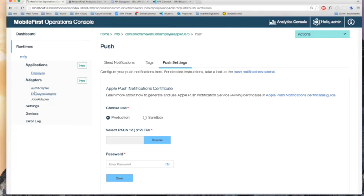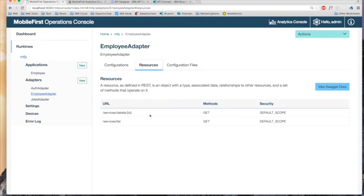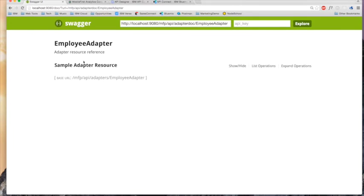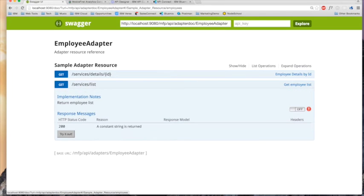So I mentioned adapters a second ago. So one of the great things about adapters in the latest version of MobileFirst is that they're actually described by Swagger. So what does that mean? It means that the resources that are available through that adapter, in this example, a list of employees, are actually available to see in a Swagger editor here. So that means that we can give this URL to Helen, who's our mobile developer, and she can come here and see the data that's available to her to call in her application.